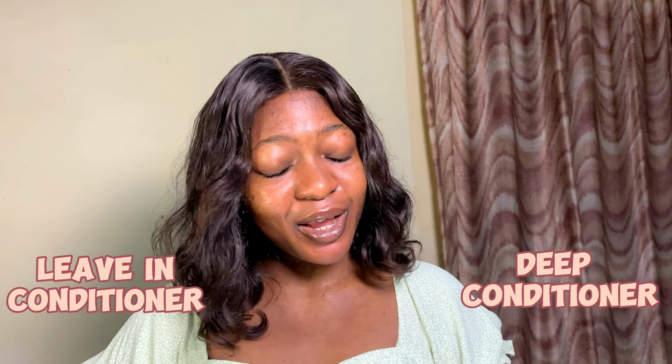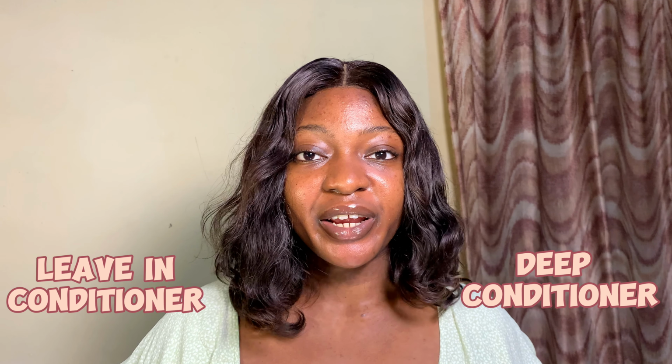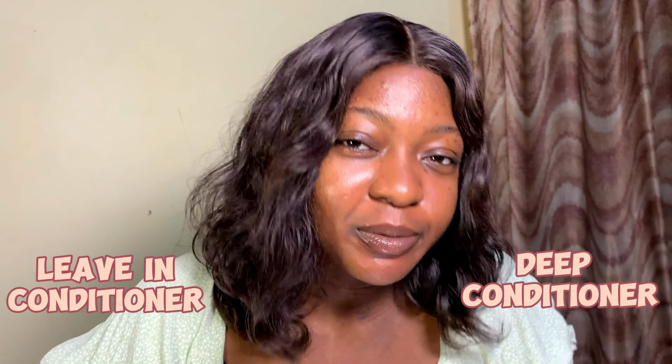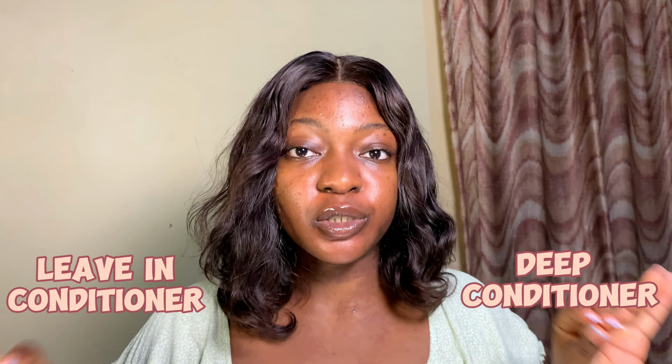It has come to my attention that there are some people out there who still do not understand the difference between a deep conditioner and a leave-in conditioner. And I'm here to straighten that out. These two are really, really important when it comes to natural hair care. You cannot have a natural hair care routine without a deep conditioner and a leave-in conditioner. But for some reason, some people are still confusing the two.